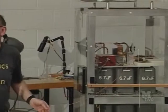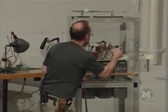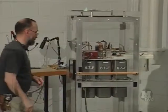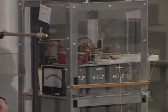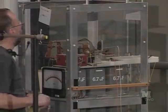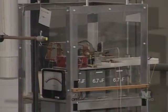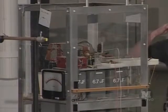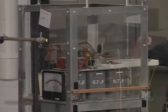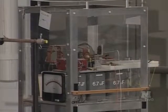That's just the energy of that set of capacitors discharging through a switch. So that was a spark, and we could hear the energy. If you're up close, you could see the switch actually spark. And so we're getting light energy, thermal energy, auditory energy, and as it turns out, there's also electromagnetic energy being propagated. But that's a lot harder to see.